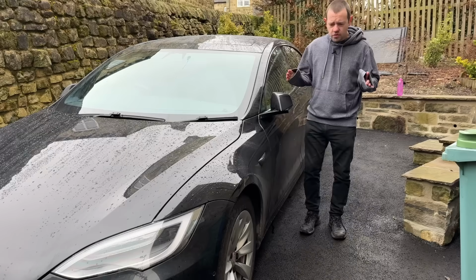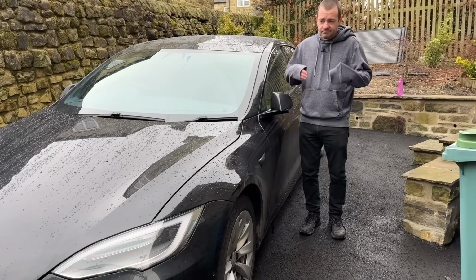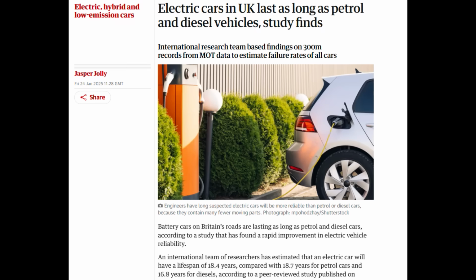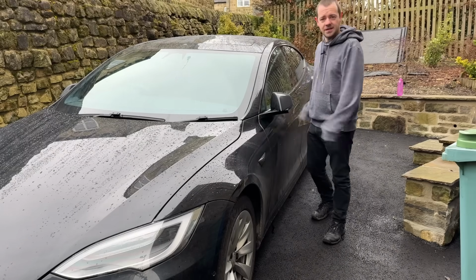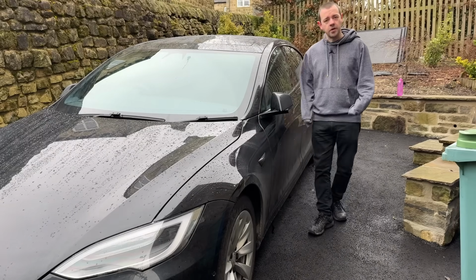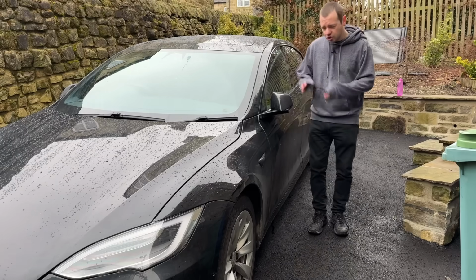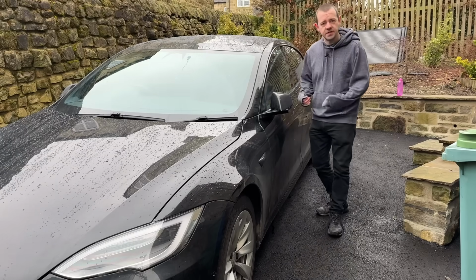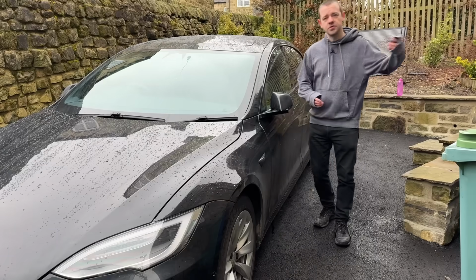So whether you like or hate EVs, the data is quite clear. With stuff like Teslas, who really know how to look after their batteries, they're lasting way longer. With an old Nissan Leaf, it would be nowhere near this. So you get what you pay for to a point, but any modern EV, certainly that you buy new today, should have this level of longevity as an average.